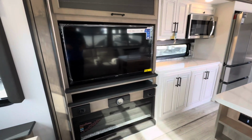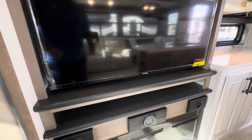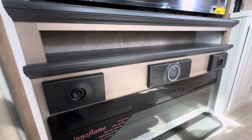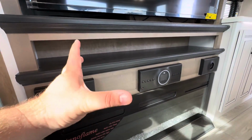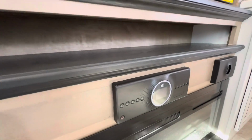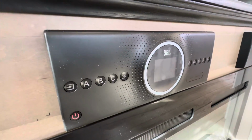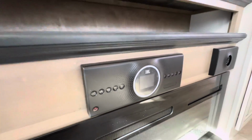The JBL speakers, that's going to be a common theme across the Montana, and I love that. We all know JBL. They get absolutely bumping. Heck, I got a small one that I take to the pool that's like 6 inches wide. And, man, these things are loud. So zones A, B, and C, that's inside, outside, so you can rock on both sides.